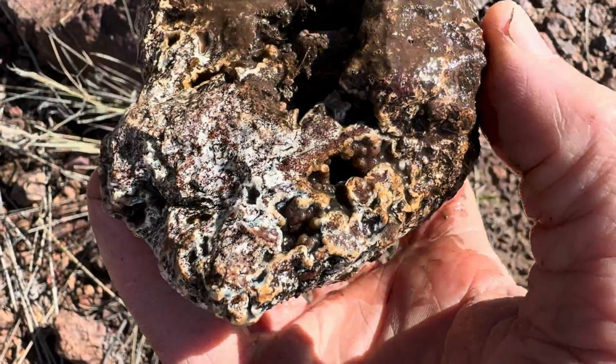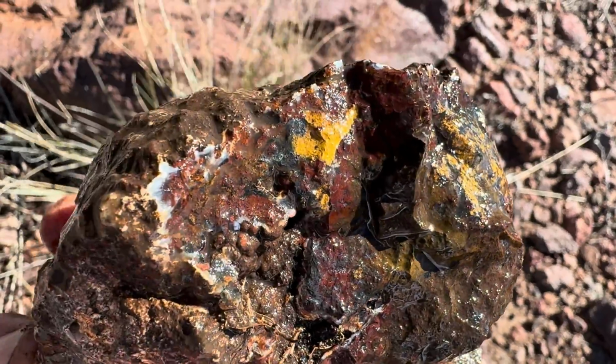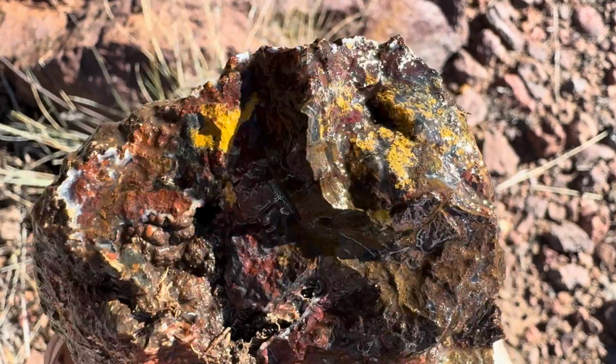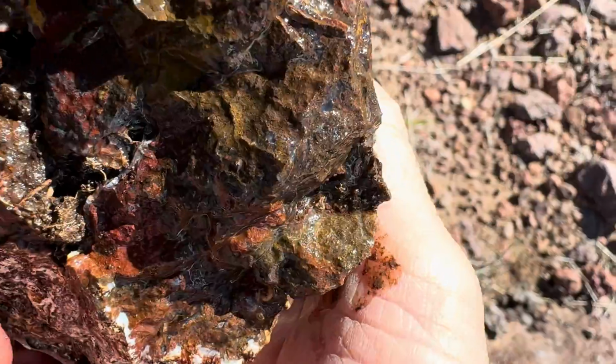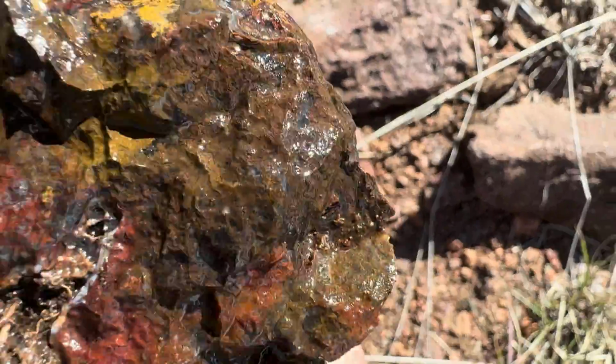You know, it's clearly an agate. You can see it in there, but I went ahead and broke this end off just to make sure and check it out. It's like a plume agate in there. Wow. And the pieces I broke off will go in the tumbler, I'm sure. Amazing, look at that.